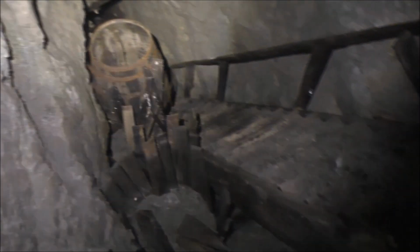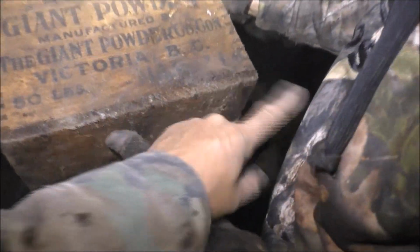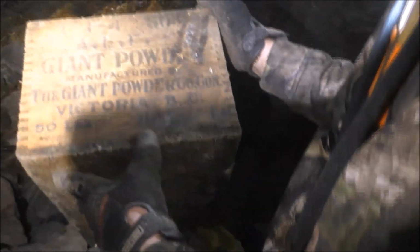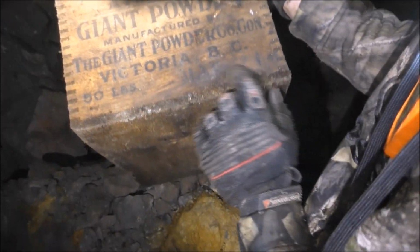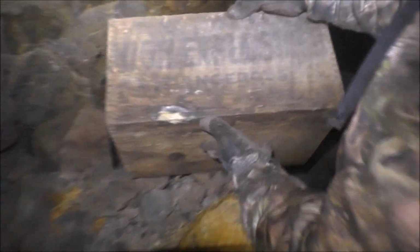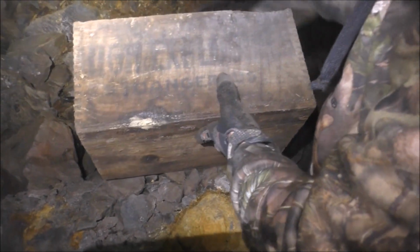And there we are, that's our barrels and everything here. Explosive, dangerous. See, the date would be, oh, there it is, May 21. Victoria, BC. 50 pounds. We don't know what year, but, all right, turn it around a bit more. This will say Dangerous Explosives. Yeah, and let's have a look at the other.